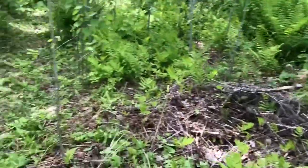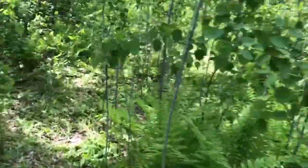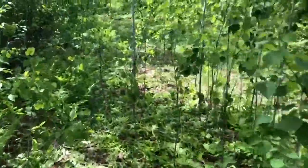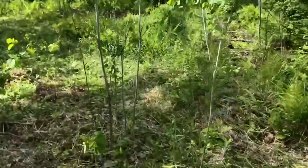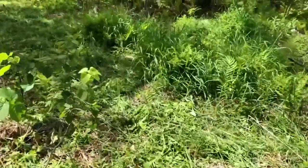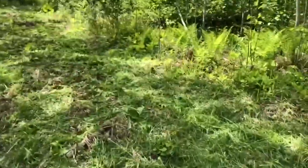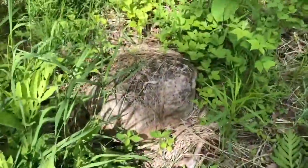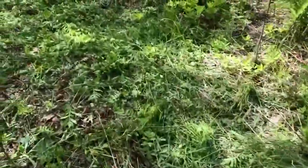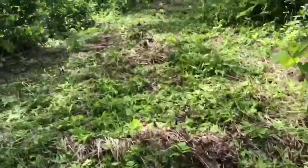And yeah, here we go. Keep going. Then it opens up. See? There's another big rock with some poop on it. You want to see some poop? There you go, right there. And we walk up here.